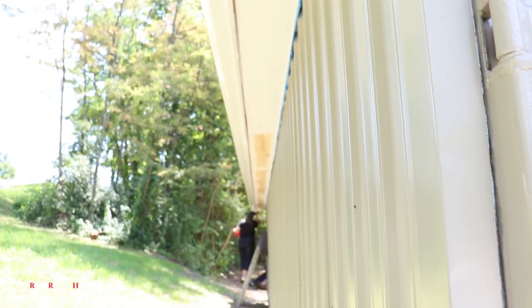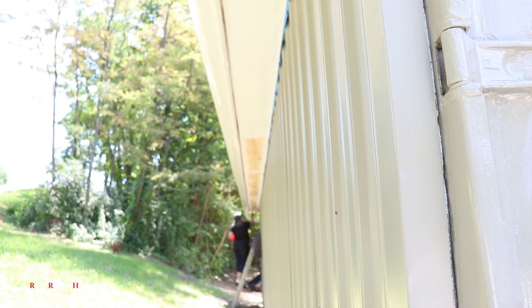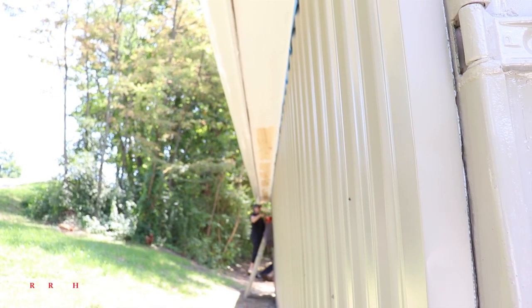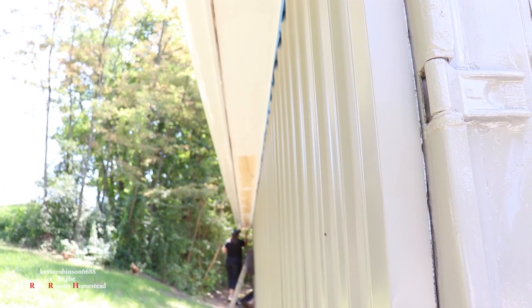All right, Julie's working her way down this side painting. That looks really nice, Joel. Looks real good. That's hard work, huh? Yeah. Painting above your head, I don't like that. But it's going to look nice.